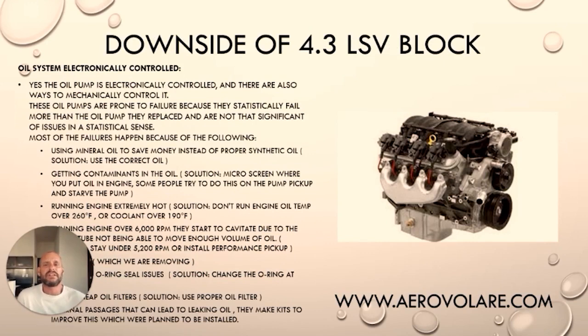The oil system is electronically controlled. Now, some people might say that's a downside, but we'll get to that in a moment. We think that's an upside, because all of these different things are going to be better because of it, as long as you take certain precautions. If you don't do certain things right, which is the big long list there, hit pause and read through them if you want, you can have issues in the engine.